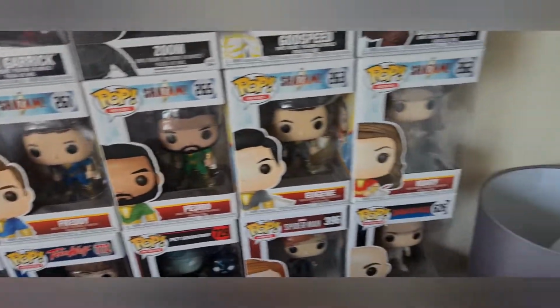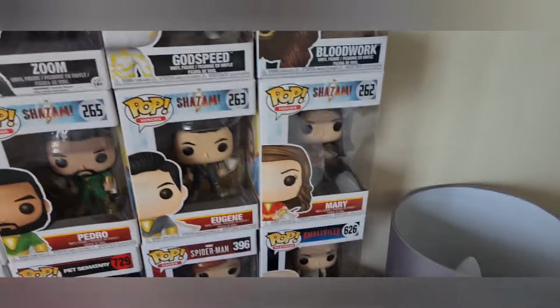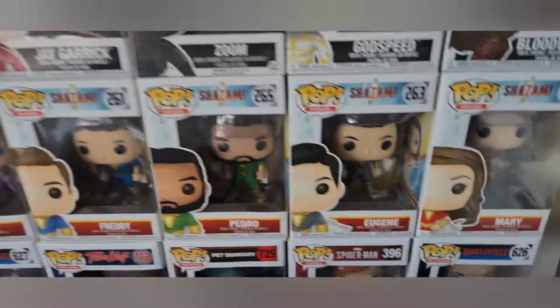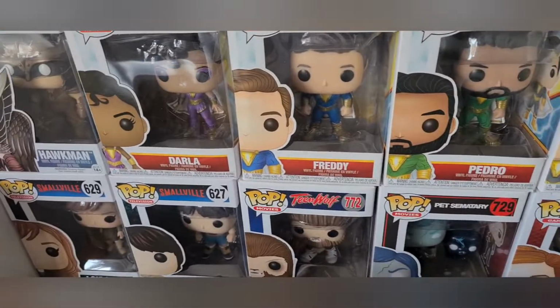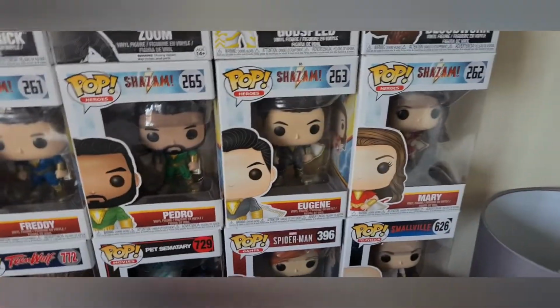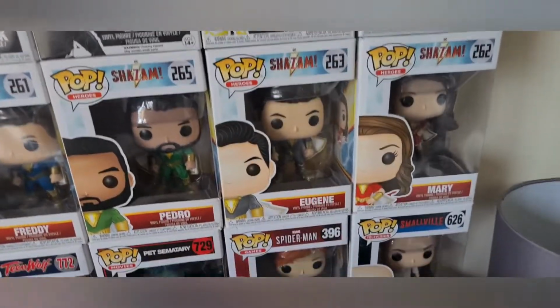These ones are the Shazam series. So I've got everyone except for Shazam. I've got Darla, I've got Freddy, I've got Pedro, I've got Eugene, and I've got Mary. At one point, I had two Eugenes. I think it was Eugene. That was problematic, and I had to get rid of that.